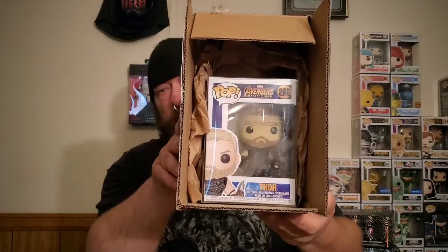Okay, awesome. So this one was packaged well and came in a protector already. And that is the Thor from Avengers Infinity War. I knew it had to be in there pretty decent because I shook that thing and it would not budge. Okay. God, it's a really scuffed up protector, that's for sure. But you know what? I'm not going to complain about that. I'll just get a fresh one, stick it on there, and if nothing else, I'll use this as a transport.